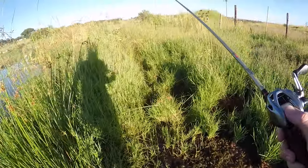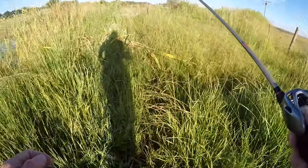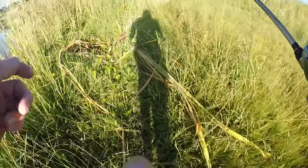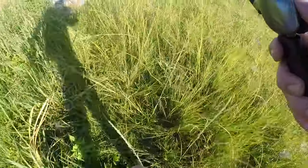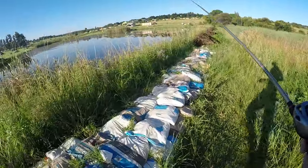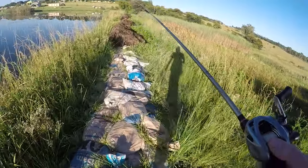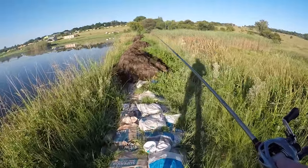And again, I'm in the water. I should really build little bridges everywhere. And even these sandbags or whatever they are really hard to walk over.